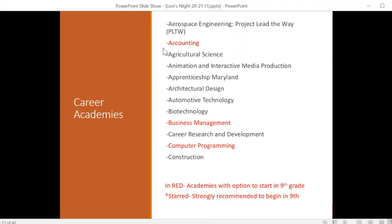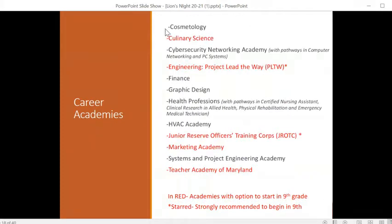But we have aerospace engineering, accounting, agricultural science, animation, apprenticeship, architecture design, automotive, biotechnology, business management, career and leadership development, computer programming, and construction. We also have cosmetology, culinary science, cybersecurity, networking, engineering, Project Lead the Way, finance, graphic design, health professions in 4 different areas, HVAC, JROTC, marketing, systems project engineering, and teacher academy.